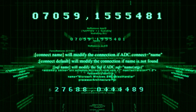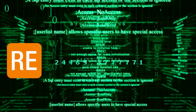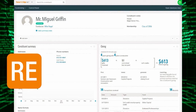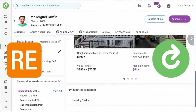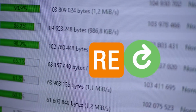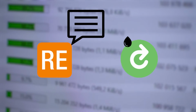There are hundreds of institutions that use Razor's Edge NXT. It's a really popular alumni database, but it doesn't allow for automatically updated career, wealth, interest, and engagement data. But EverTrue does. The problem is that before today, our APIs just didn't really jive. Getting NXT to talk to EverTrue was a pretty manual process.